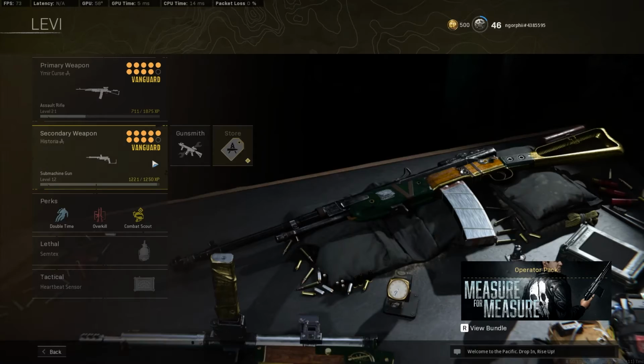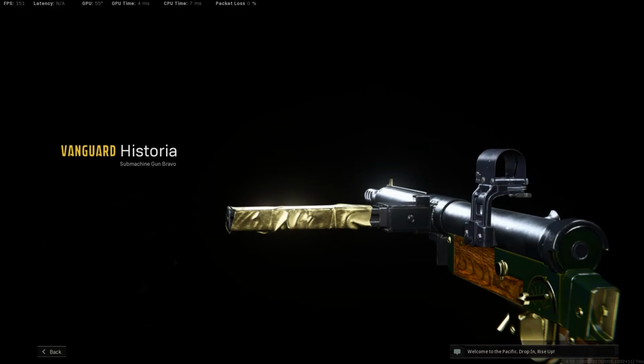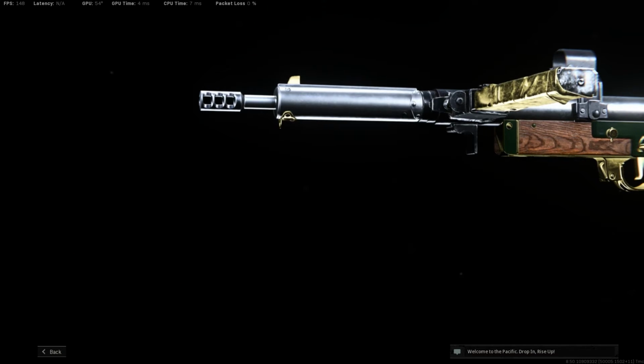And then last but not least, the Historia Blueprint. This is a SMG build. Similar aesthetics, got the nice wood stain finish, the green and the gold. Again, the gold sticks out a little bit, but again, that fits it for a reason. I think it's pretty. In their words as well, it suits the run and gun operator who wants to throw out accurate shots from the hip while sprinting.